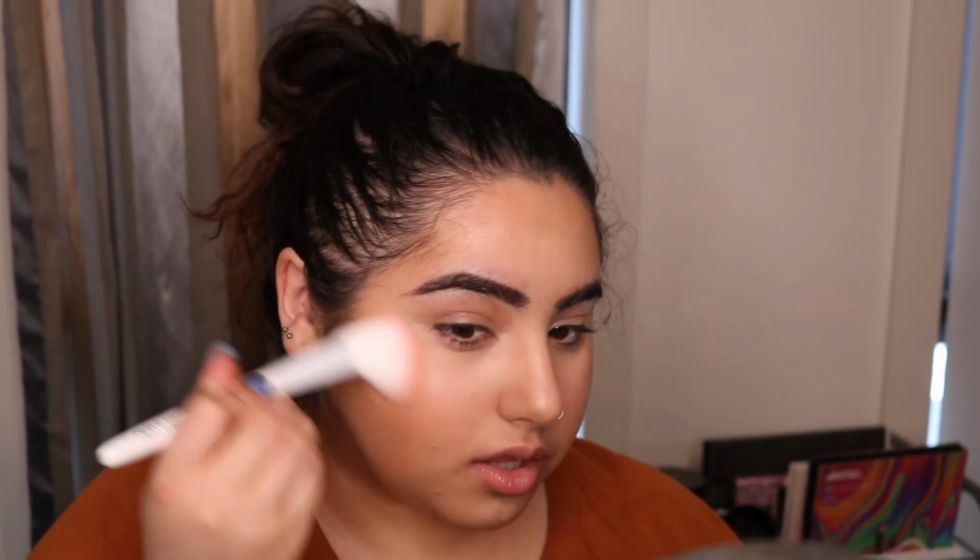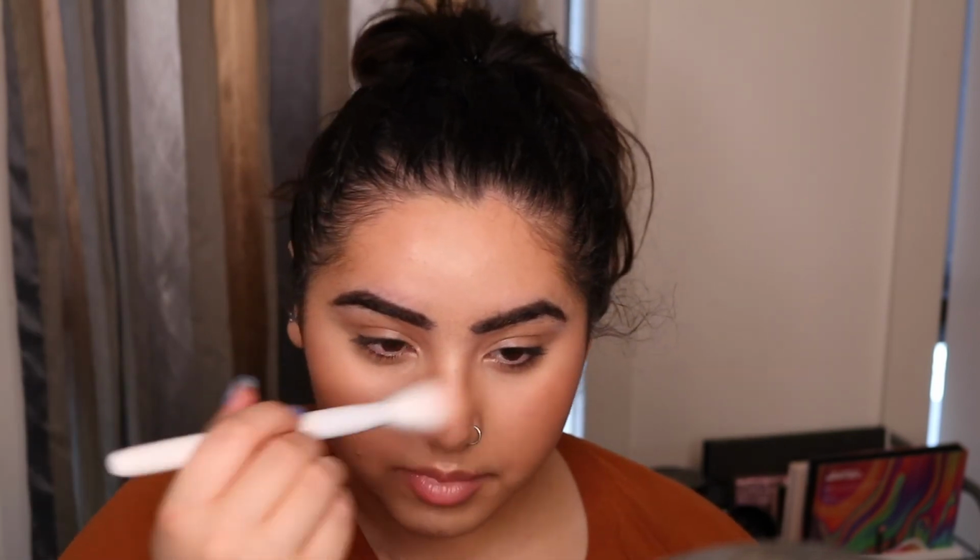Oh, hello. I love this color. I love this color. Oh my god. This is very like beach day makeup, and I love it. Pretty flawless, pretty, and just, I don't know, I like it.